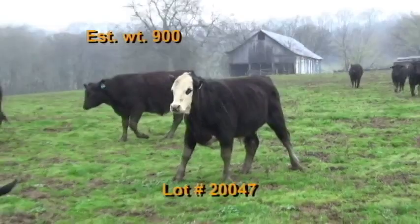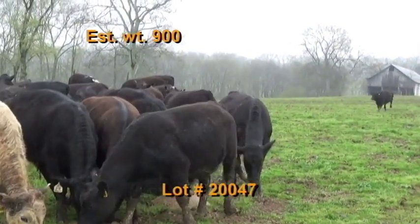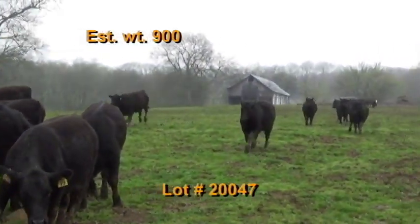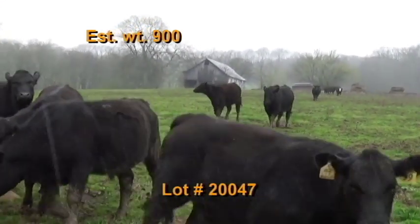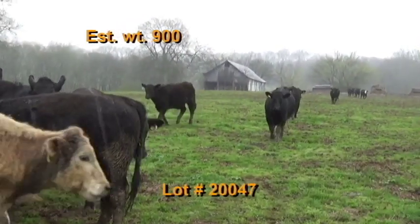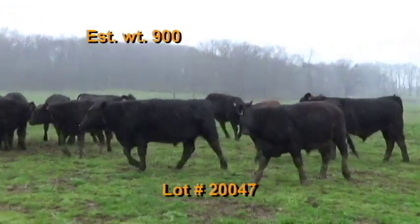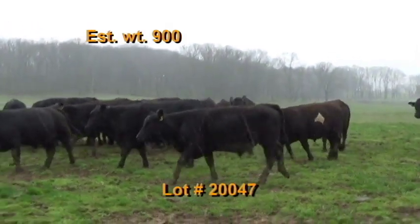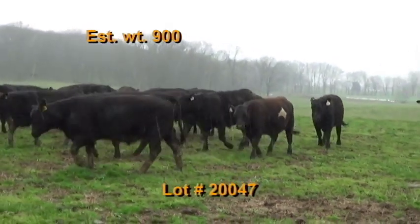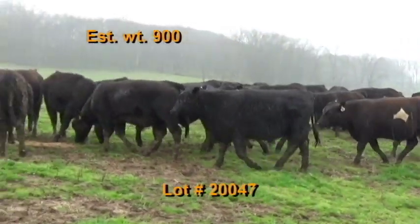Our next consignment is from a good customer, Ingram Farm, down in Mount Pleasant, Tennessee. We've got 55 steers, estimated to average 900 pounds. These cattle estimated range will be 825 to 975. They'll be 90% number ones and 10% number twos. These cattle will be a flesh score of 5 and 6. There'll be 51 black and black baldies, 3 red baldies, and 1 Charolais cross.